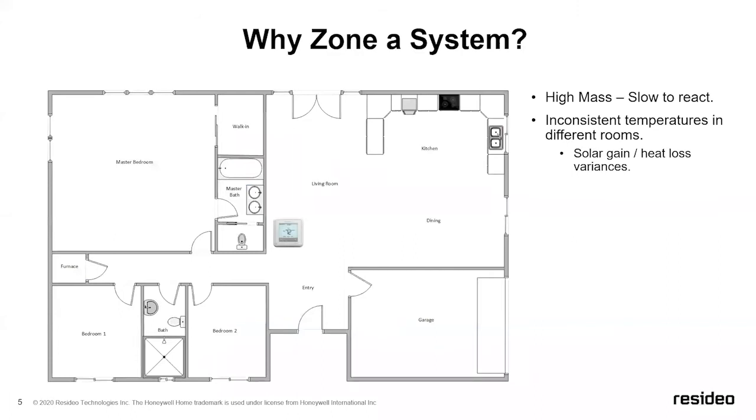So we talked about zoning quite a bit in some of our previous webinars, so I'm not going to go down to the nitty-gritty of it, but a couple things I do want to point out is when we're looking at hydronic heating systems, hydronic heating is typically going to be high mass. It's not always the case, but a lot of times we refer to in-floor as our radiant system. So if you have an in-floor heating system, there's a lot of thermal mass. So it takes a long time to heat something up. It also means it takes a long time for something to cool back down.